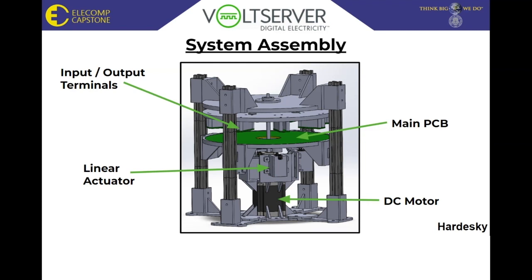But we also need the PCB to rotate from the motor too, and the square shaft was the only way we could accomplish this. Now you can see the 4 linear actuators that are sitting right on top of the motor, and they connect to a plate that houses the PCB and keeps it stable.